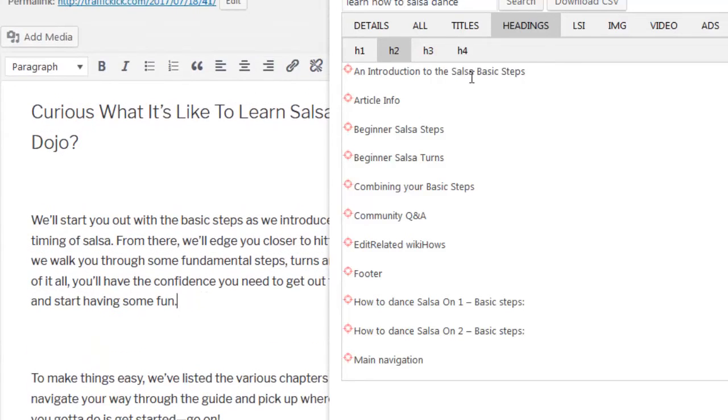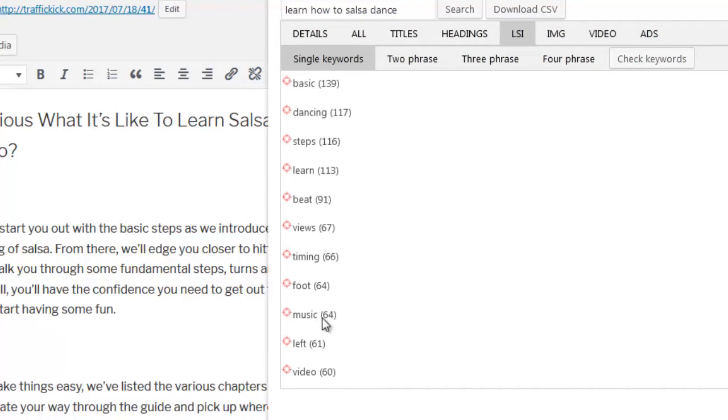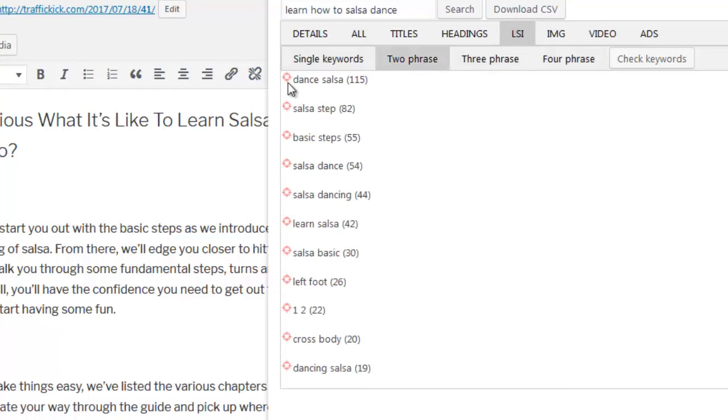The LSI tab shows LSI terms that WP Content Ranker identified after cross-referencing the top 10 ranking sites with one another. These are terms that have been identified as being commonly used, showing the most used terms towards the top. The majority of these terms will be very important to your keyword and should be used inside of your content. You're able to see single, 2 phrases, 3 phrases and 4 phrase LSI terms should any have been identified. And should you wish to use any of the LSI terms, then they can be dragged and dropped in your content area.